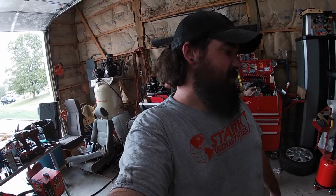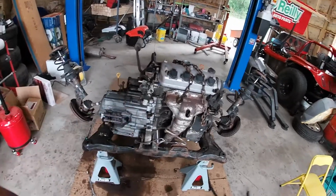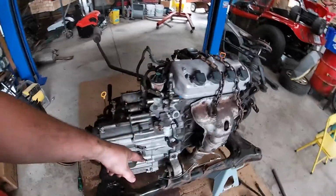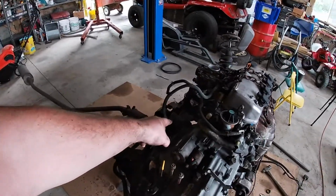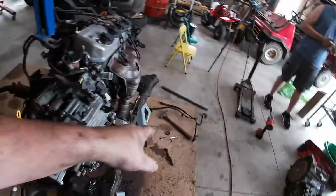But yeah, we're almost done for the day. We gotta tighten up a few of the bell housing bolts. Other than that, we got both subframe mounts mounted. We got the starter up here. We gotta tighten that up. We got the cooler lines right there.